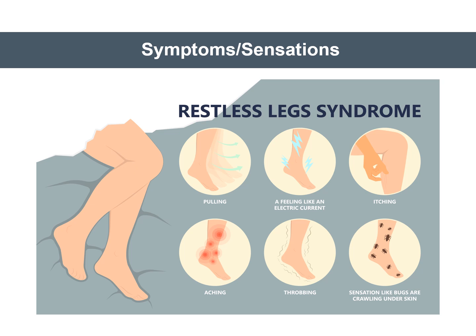There could be a feeling like an electric current going up through your foot and through your leg. Your leg might itch, it might ache, it might throb. And then there's the awful sensation of bugs crawling under your skin.